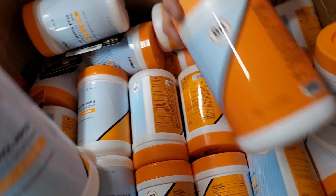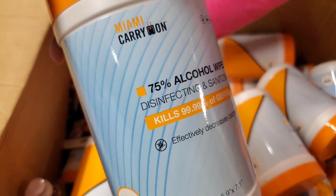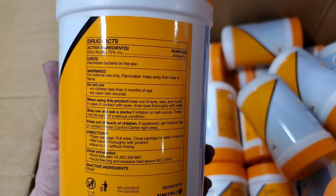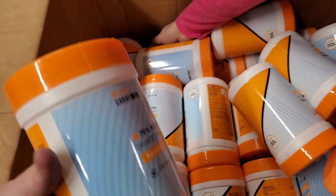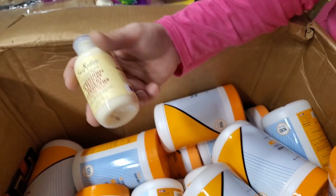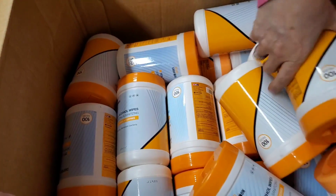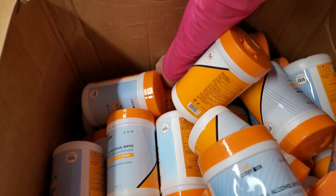This is 75% alcohol wipes. So maybe they're a little bit less hard on your body, that kind of thing. Another jade roller. These are selling really well. Oh, here's another one of these too. Strength and Restore Leave-In Conditioner. That's what it is. Okay, I think I might have gotten all these little keychains. It's like an entire pallet of, well, the vacuums and stuff.